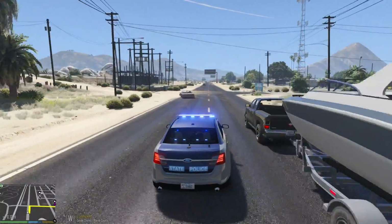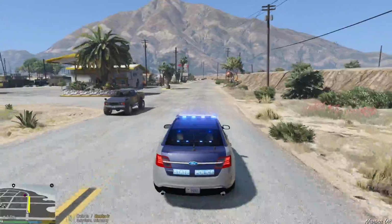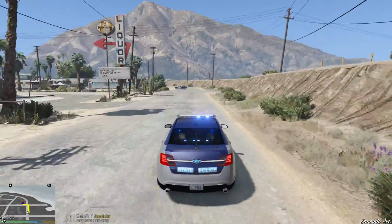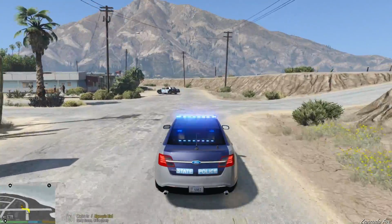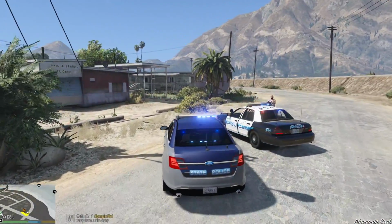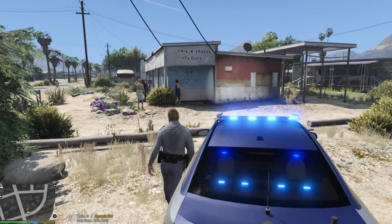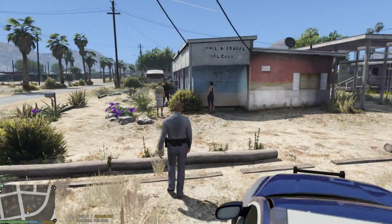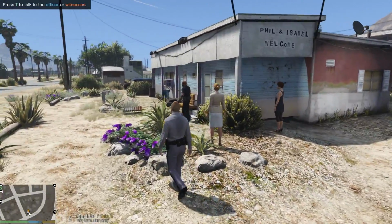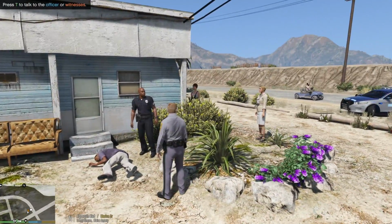So, we're pulling up on scene almost. I do see a police vehicle there. Seems to be a Los Santos unit, not even a sheriff's unit, which is interesting. But let's pull over here and see what's going on. Looks like I have a spotlight on. Alright, so what's going on here? Let's talk to the officer or witnesses. Let's talk to the officer first, see what's going on.